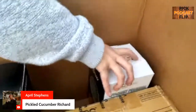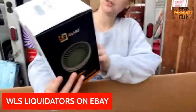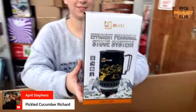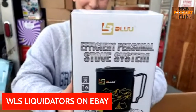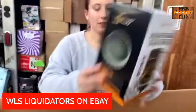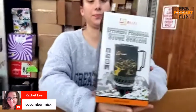What is this thing? I don't know. It is a stove. Oh, sorry, I missed it. What was the consensus that is not Pickle Rick or Pickled Cucumber Richard? All right, so it's a Blue efficient personal stove system. It's like for camping. Yeah, let's see. Do you put it on your propane or something? Propane and propane accessories. Blue efficient personal stove system.